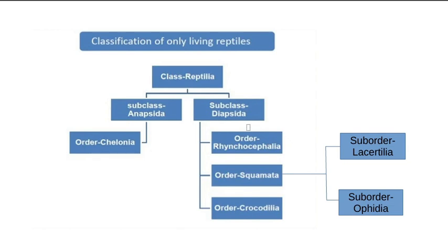The reptiles are basically divided into two subclasses, the Anapsida and the Diapsida. The subclass Anapsida contains the order Chelonia, and the subclass Diapsida is divided into the order Rhynchocephalia, the order Squamata, and the order Crocodilia. The order Squamata is further divided into the suborder Lacertilia, which includes the lizards, and another suborder, Ophidia, which represents the snakes.